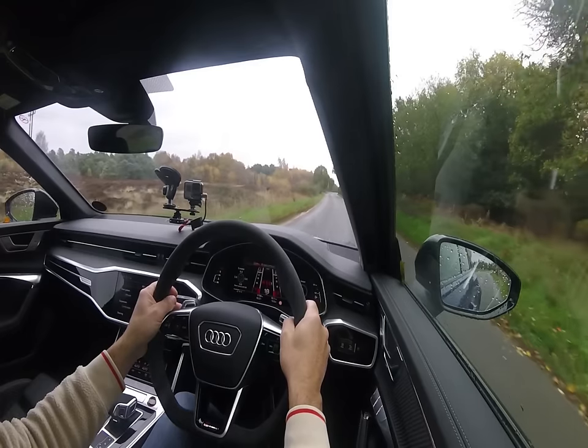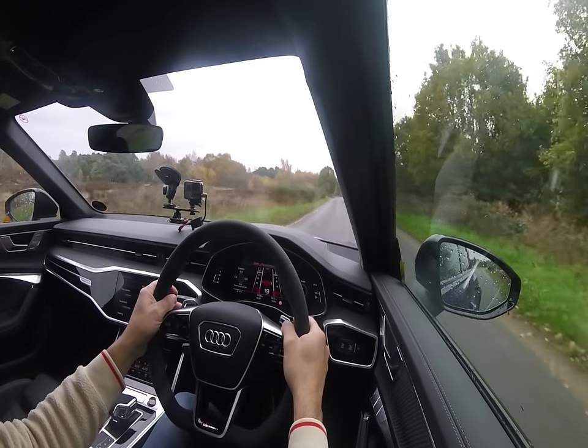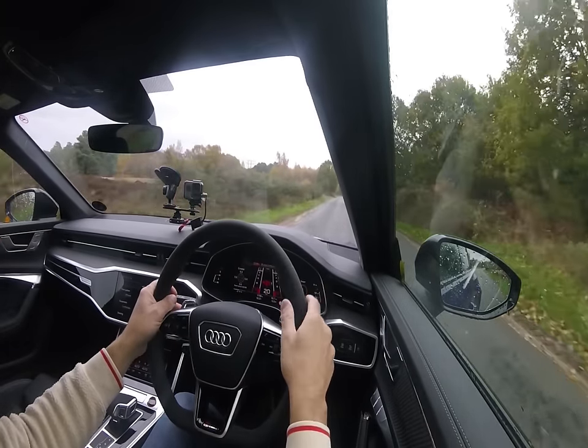Sadly guys, the RS6 has got to go back to Audi very soon, and I realise I've not actually shown you how well it performs, so we're going to perform a bit of an experiment. Let's see if the RS6 can be sufficiently fun to drive that you get it out of your garage on a Sunday morning and just drive it for the hell of it.